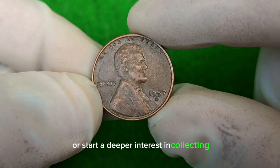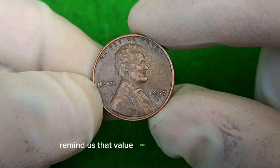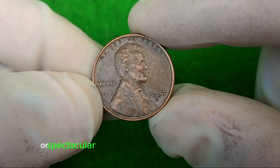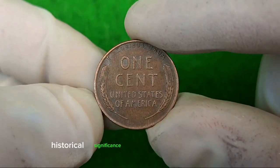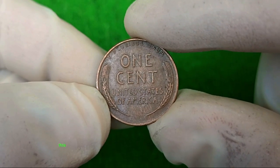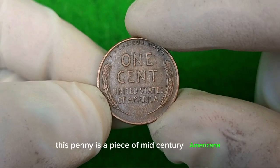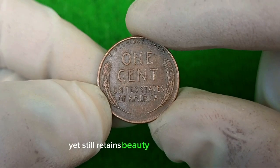Coins like the 1957 wheat penny remind us that value isn't always about rarity or spectacular errors. Sometimes, it's about preservation, historical significance, and the story a coin carries through decades of circulation. This penny is a piece of mid-century Americana that survived countless hands and transactions, yet still retains beauty and collectability.